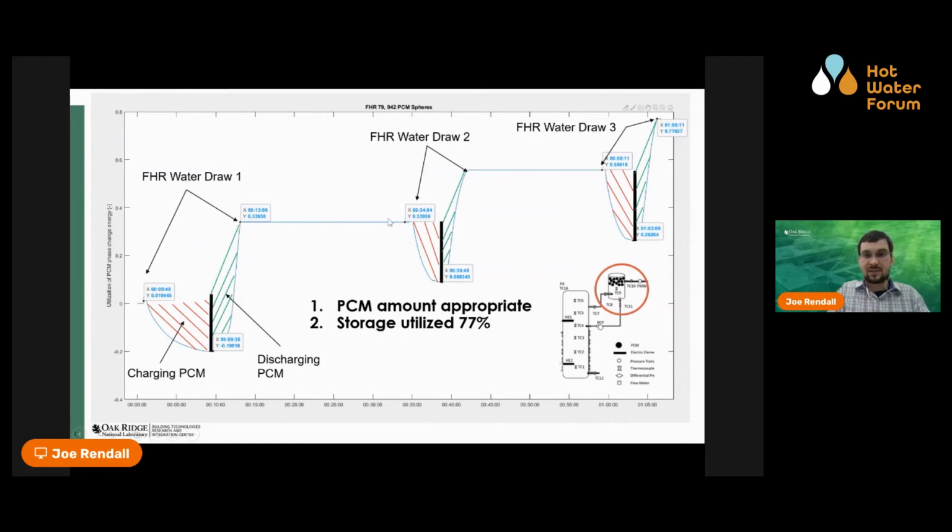This happens each time over the 3 draws. The conclusion is, for their first attempt, the PCM amount was appropriate, and we were able to utilize 77% of the energy stored in the PCM by assuming a well-mixed tank and using experimental data to calculate these values.